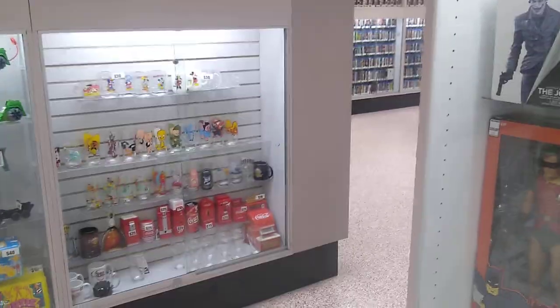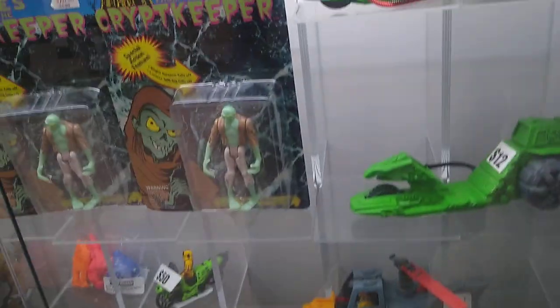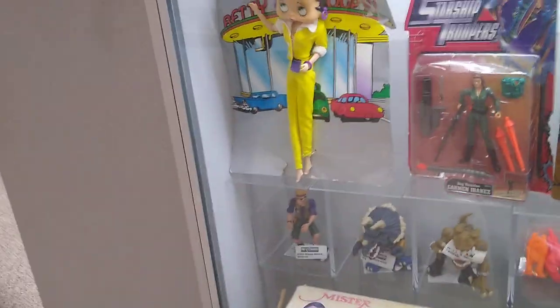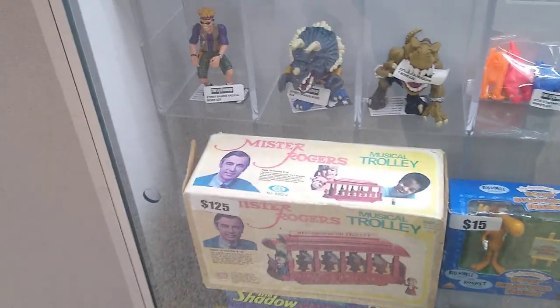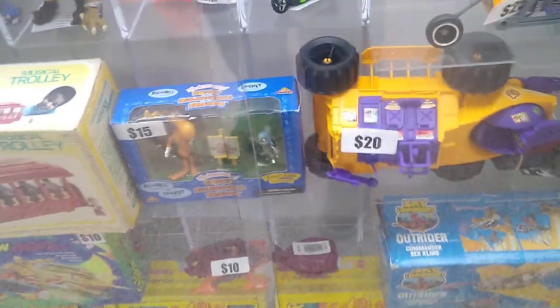And that's all there is to say for the place with all the toys galore. Oh, we got some Real Ghostbusters here as well. I didn't notice that. Real Ghostbusters. Bert, you'd be impressed seeing some Real Ghostbusters. Some He-Man vehicles. Starship Troopers, I remember that movie. The dinosaurs, that guy I don't know anything about. I don't know what that is, but it is cool. $50 though. And I think we got some G.I. Joe vehicles.